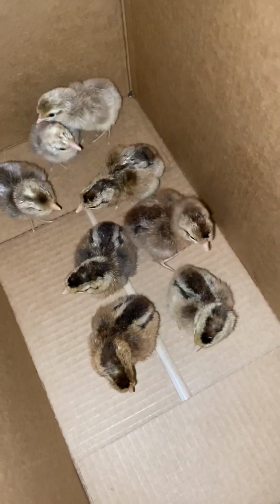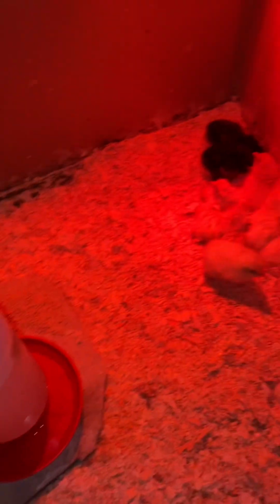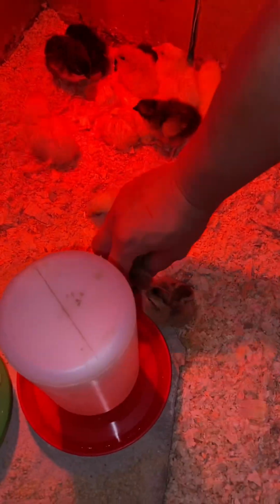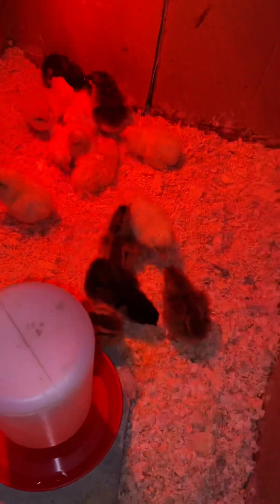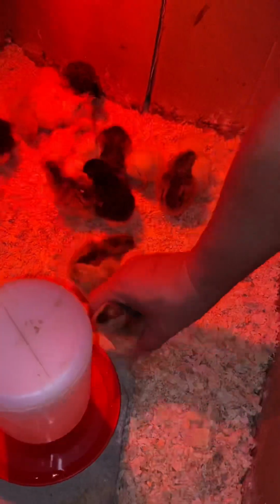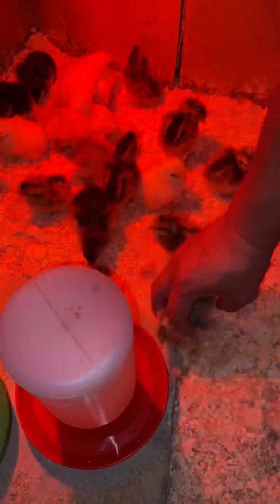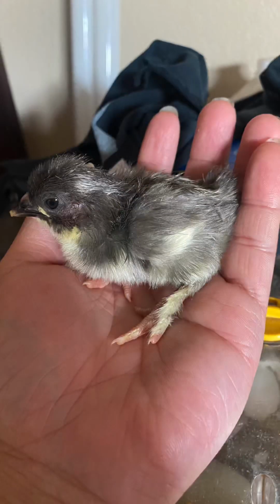So the same thing with the cream crested legbars. I'm gonna make sure they have a little bit to drink so they know where the water is at, just like everybody else here. And most of the time, newly hatched chicks will just be laying on the ground. They won't be doing much. This is a blue Marans that hatched late on day 22. I threw him in here as well.